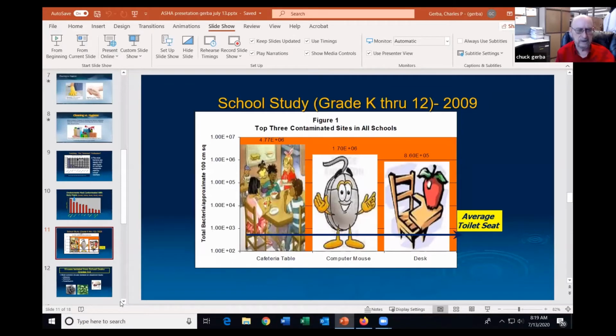We did a lot of studies on schools looking for viruses and bacteria in grades K through 12 some years ago. Interestingly, where we found the most bacteria and virus was the tabletops in school cafeterias. Why? Because your hands are there all the time, and I think attention isn't always paid to making sure proper disinfectants are used on these tables. Then computer equipment in the classrooms, and then desktops, was also very high. That was pretty much the ranking.